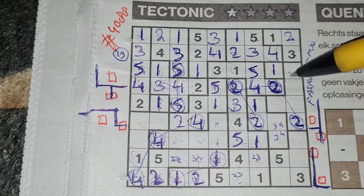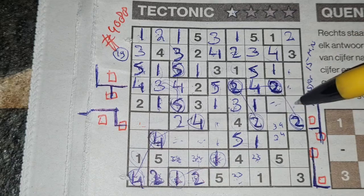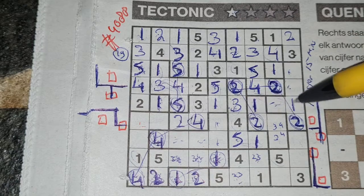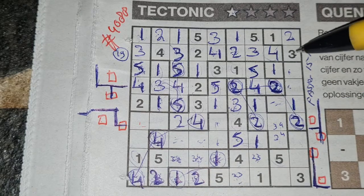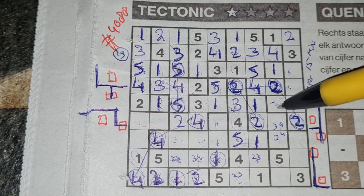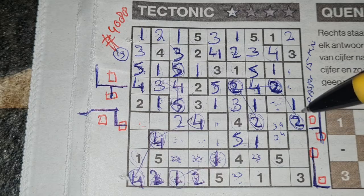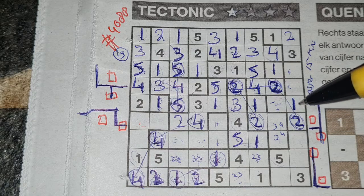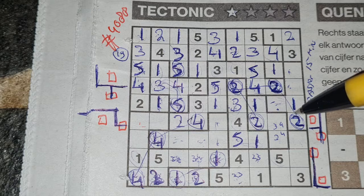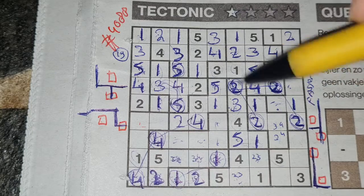Okay. These 2 boxes can be a 1. That box can be a 1. So 1 box left for the 1 in this area should be here. Well, I think this box... Wait. Let me think. 2 and 3.